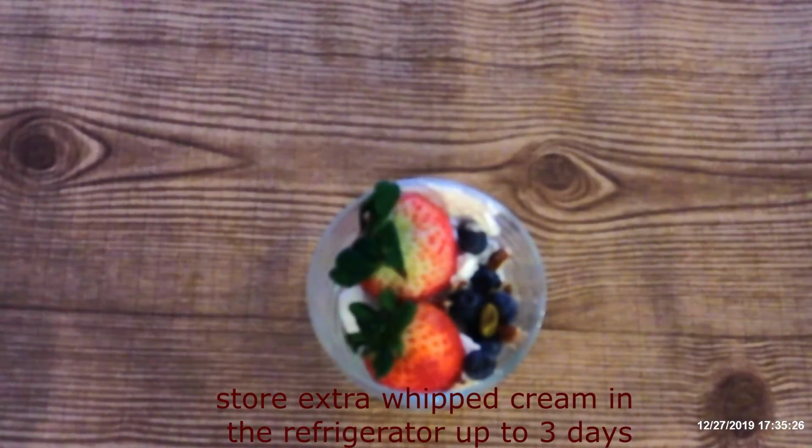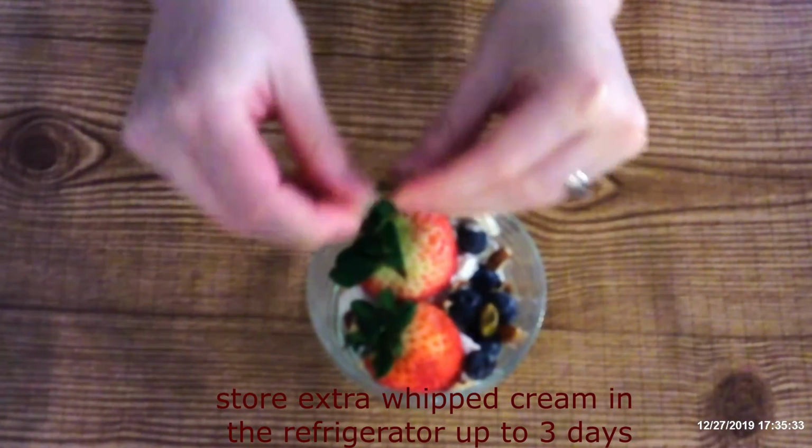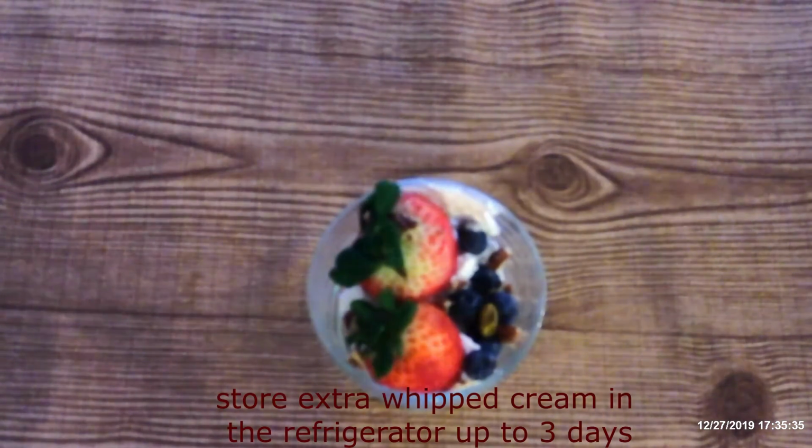Now, if you have any extra whipped cream left, you can store it in a mason jar or an airtight container in the fridge for up to 3 days. If you're not going to use it within 3 days, you can freeze it.